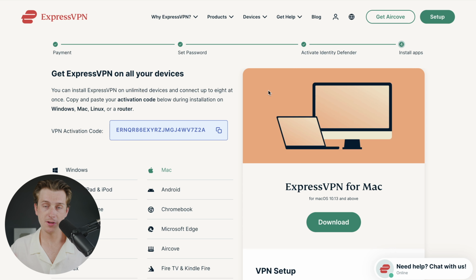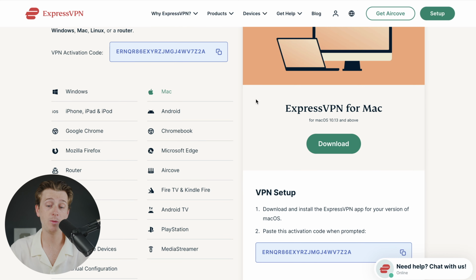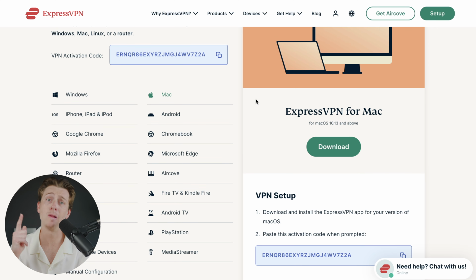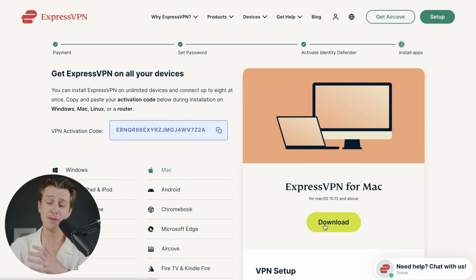Now, once you've purchased ExpressVPN, you should be brought to a page that looks something like this one. As you can see, depending on the device that you're on, it will give you a bunch of different options to choose from to start downloading the actual application onto our device. And this works for pretty much anything, whether it's a laptop, a desktop computer, or even your phone. As you can see here, I am currently on a MacBook, so I'm going to click the Mac option here and then hit the download button.